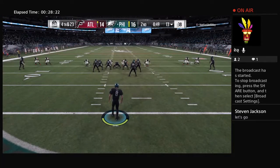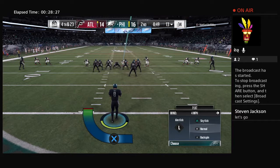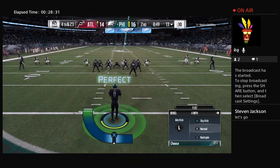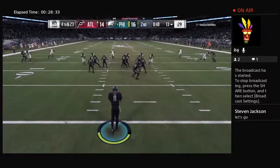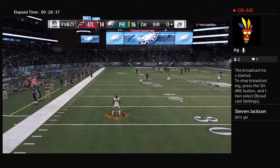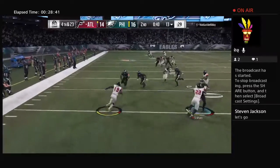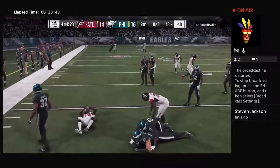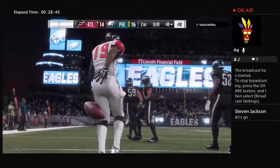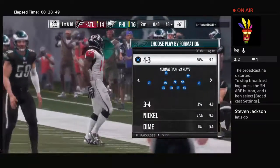So on 4th down, here's the veteran left-footed punter Donnie Jones to kick it away. Back deep here, Andre Roberts. Nice job bringing that one back. 14 on the return. And the Falcons will be taking over 1st and 10.